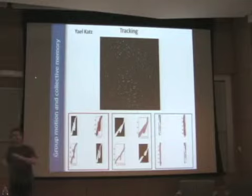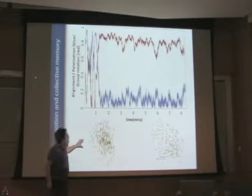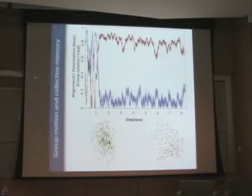Even though this is a quasi 3D system, we still have a problem with physical occlusion of the fish, and she's managed to solve that problem. And indeed, we're at the stage now where we can actually observe in great detail these types of phase transitions, phase-like transitions, in these types of animal groups.